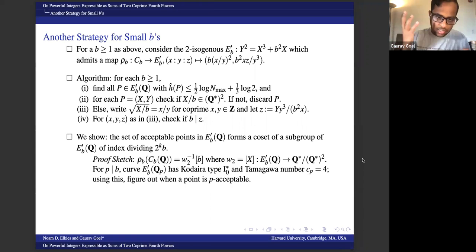But the idea is that, first of all, the image of rho sub b is a coset to begin with, because x is a Weil function for this elliptic curve. What we do is, for each prime p dividing b, we look at this elliptic curve E sub b prime over Q_p and observe that it has Kodaira type I_0 star and Tamagawa number c_p equals 4. Using this, we can figure out when a point is p-acceptable for each prime p dividing b, and you get a coset of a subgroup of index dividing 2p. And so when you intersect all of these together, you get the number 2 to the k times b.